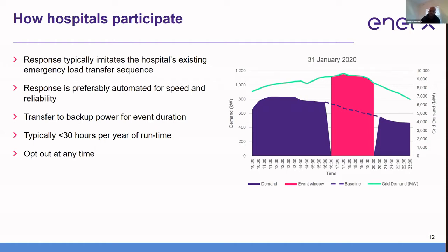And you can see this site here, the purple box and the purple dotted line shows the demand profile of the site in question. It's about an 800 kilowatt consuming hospital. At about 4 o'clock, the activation began, and they switched their full site over to generator power. That pink semi-rectangle shows you the event window. And throughout the event window, they were not consuming any power from the grid, so they switched over completely. The purple dotted line shows you how much they would have been consuming had they not switched over to backup generation.